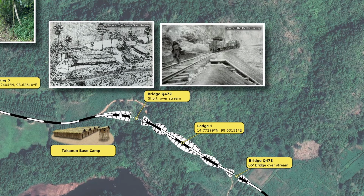This spot is a bit of a mystery to me. The bridge was recorded as a short bridge over stream in the interpretive reports from recon flights. This photo from Warmenhoven's book The Death Railway was not taken at Takanun, but it shows very clearly a typical short bridge over stream. They were only one single span across a short gap in the embankment.